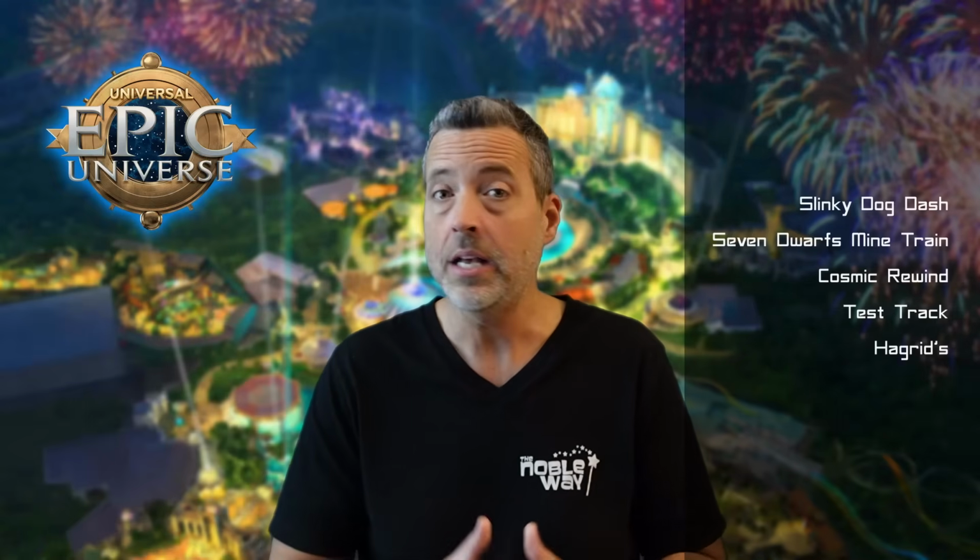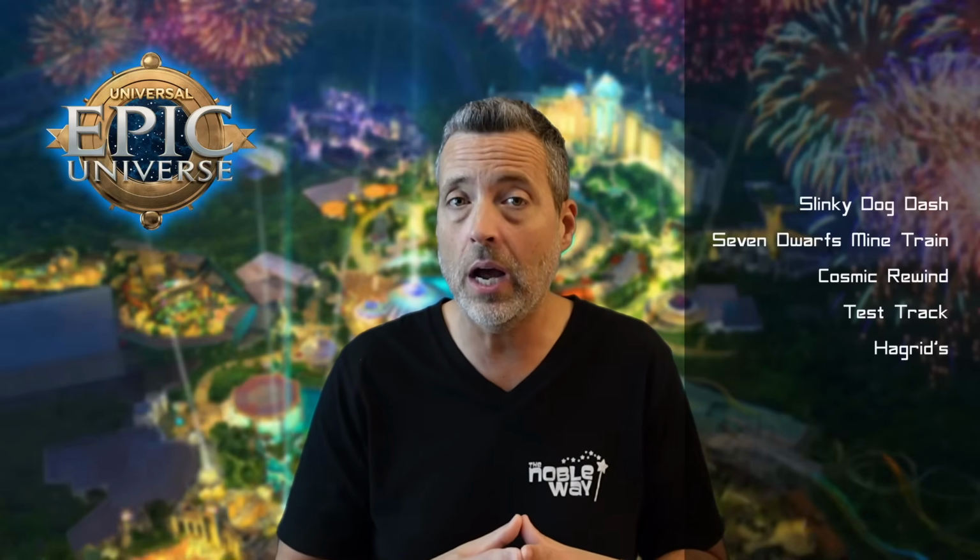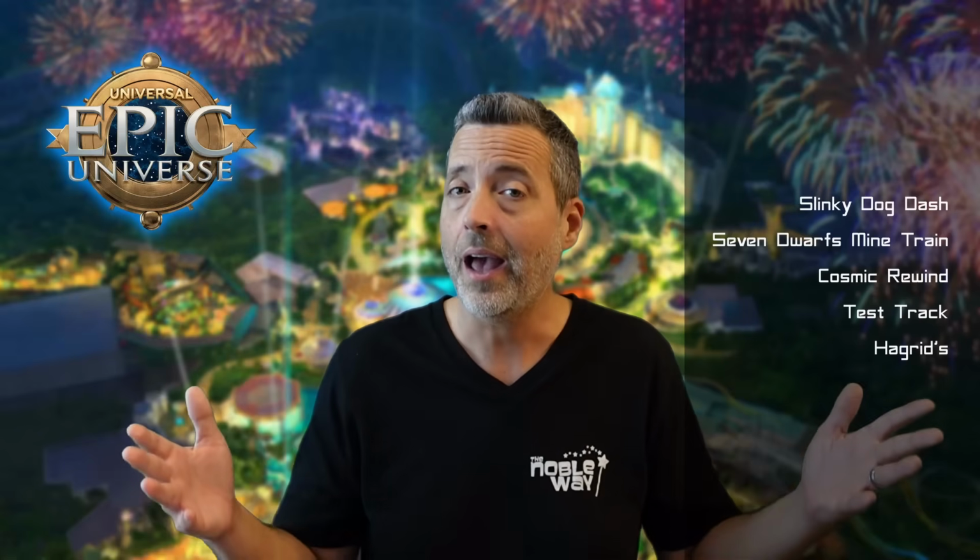Some good examples of those are Slinky Dog Dash, Seven Dwarfs Mine Train, even Guardians of the Galaxy Cosmic Rewind, Test Track, and of course, Hagrid's Magical Creatures Motorbike Adventure. Those are some of the highest popularity and wait times in any of the parks because they are so accessible to everybody, and kids absolutely love those attractions.